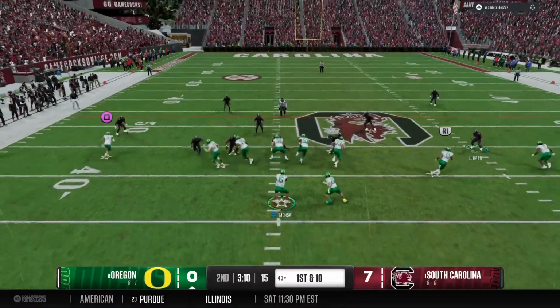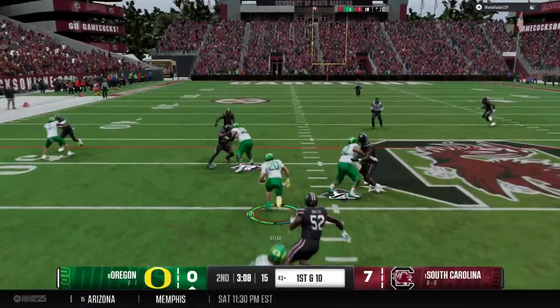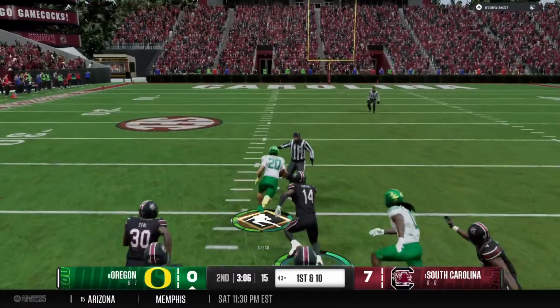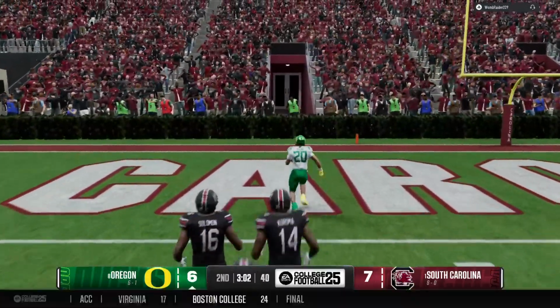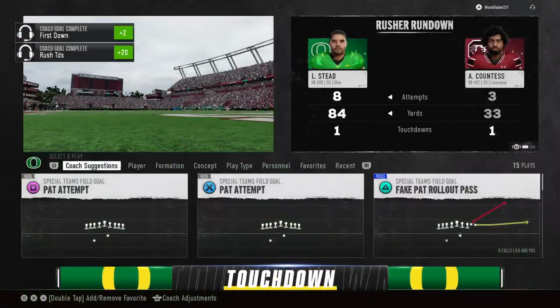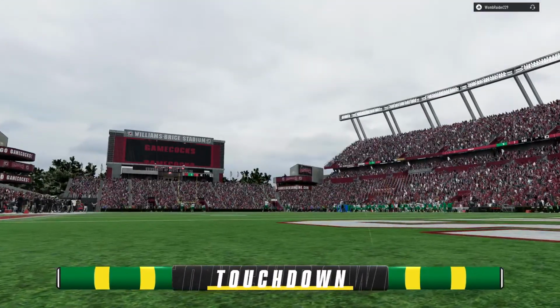But, Chris, it's easy to sit up here and say that. Could be the receiver running the wrong route. Balls sometimes can get tipped. Breaks into the clear. It's a sprint. At the 10 now. Touchdown, Ducks. No chance to catch him.